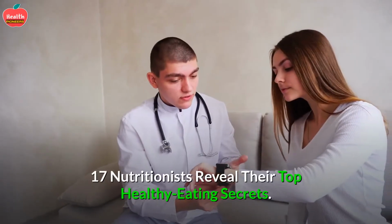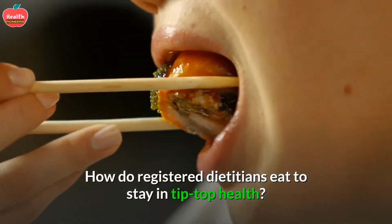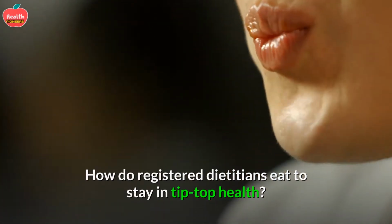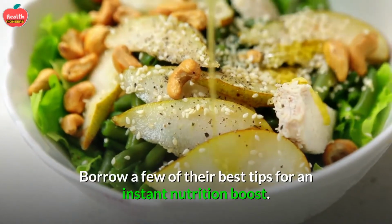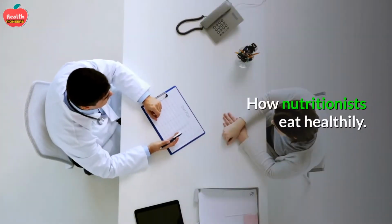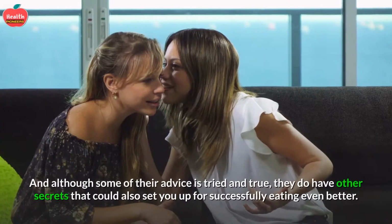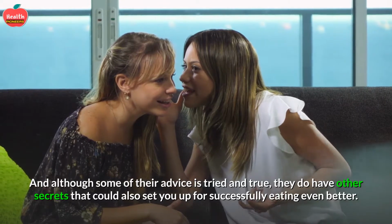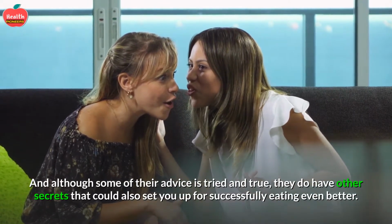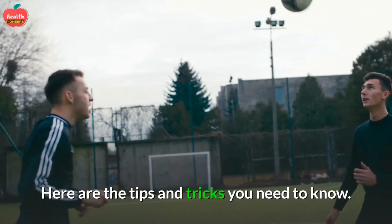17 nutritionists reveal their top healthy eating secrets. How do registered dietitians eat to stay in tip-top health? Borrow a few of their best tips for an instant nutrition boost. How nutritionists eat healthily. Nutritionists are healthy eating experts. And although some of their advice is tried and true, they do have other secrets that could also set you up for successfully eating even better. Here are the tips and tricks you need to know.